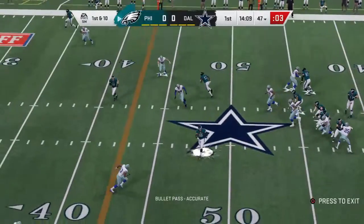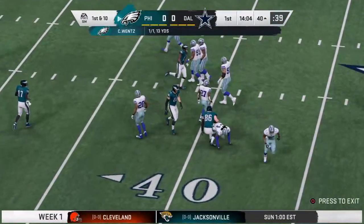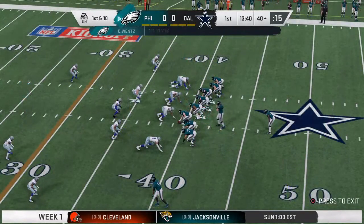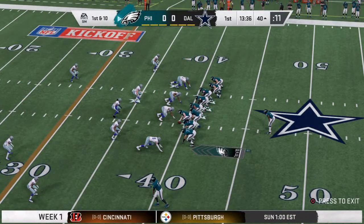Working from the gun, Wentz. And he finds his tight end. It's Ertz. And he's able to get this one down to the 40-yard line. It's a gain of 13 and a first down for Philadelphia.